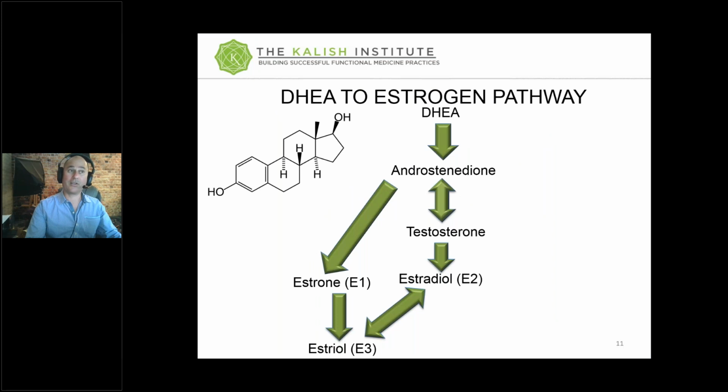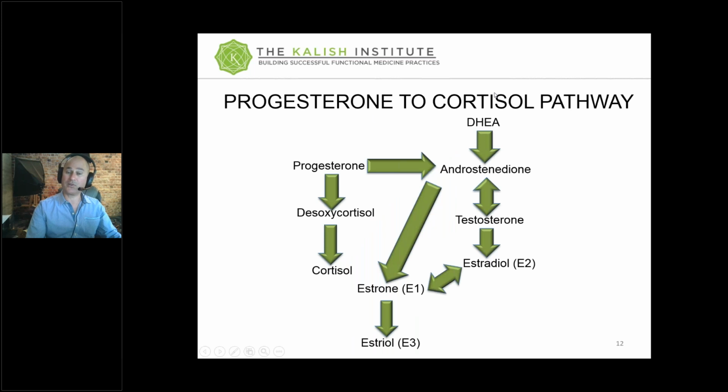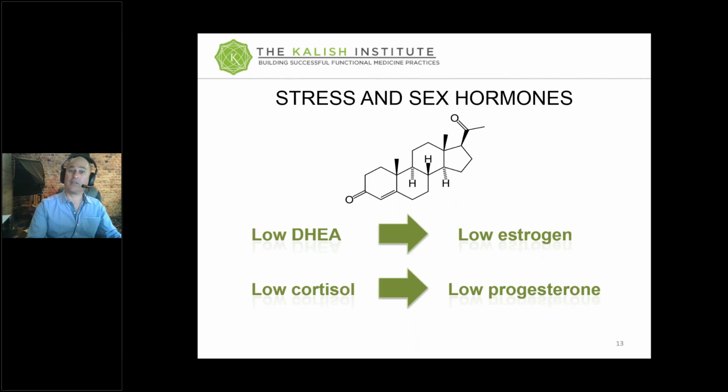There are adrenal variables that I mentioned, right? So DHEA can be a component in problems with estrogen. So just keep that in the back of your mind. And progesterone converts over to cortisol. So there can be a stress component in most of these cases as well. And the more stressed the person is, men and women both, the lower the sex hormones go. And there's an adrenal and a thyroid component to all that, right? Which we're not really talking about.